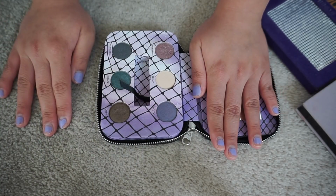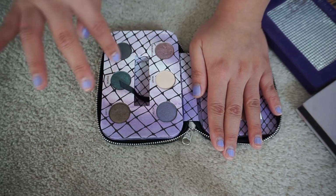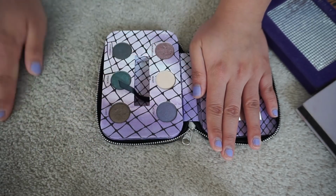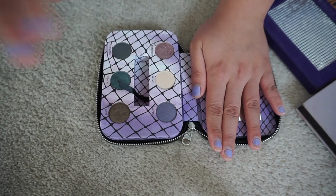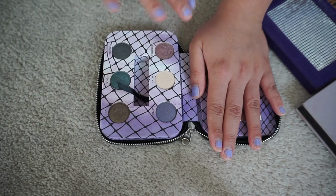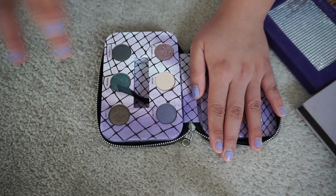The packaging is a bit bulky. It is pretty, but there's a lot of empty space where they could have put product, or they simply could have shrunk it down, I think, because you know, these things take up space and my room isn't very big. So it comes with colors like Bordello, Hijack, Lost. I'll just swatch a few. This is Gunmetal.